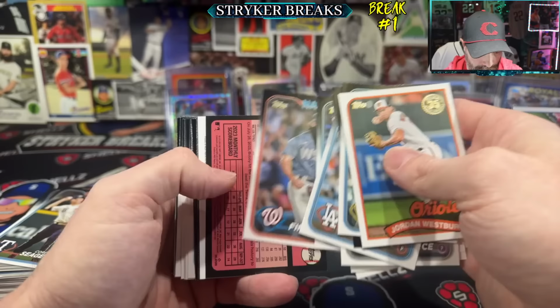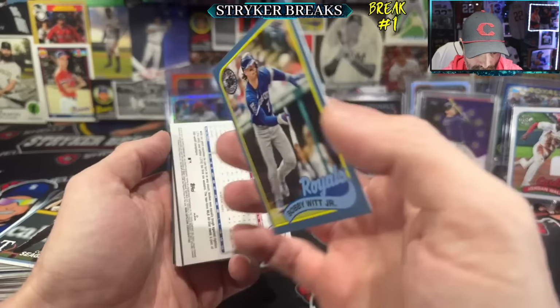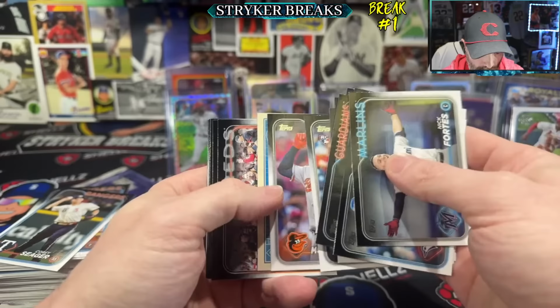Westberg. What is this? What is this? Blue Bobby. That's what that is. That's a sweet Bobby. Blue parallel. Walker Buehler, rainbow foil. Blueprint Ellie.